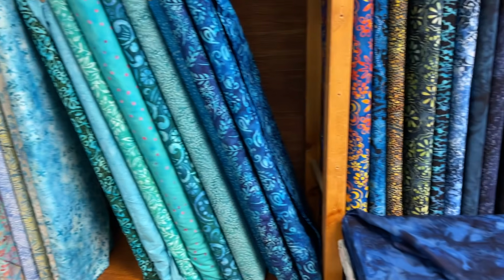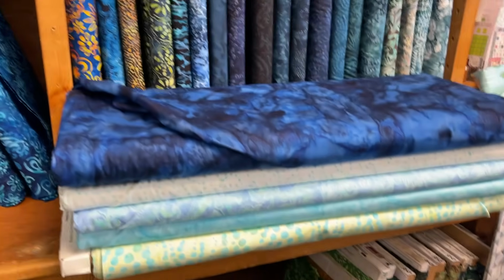Now, Donna Jordan made this quilt a while ago, and it was the first quilt that has ever convinced me, wow, maybe batiks aren't so bad. I have been anti-batik since day one. It was not my style. And then I saw this quilt and I was like, never mind, forget it. I just apparently haven't found the batiks that speak to me yet. So I thought this quilt was absolutely beautiful and decided to make it myself.